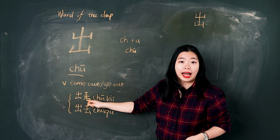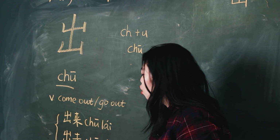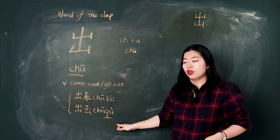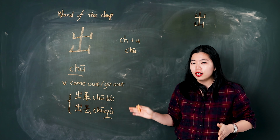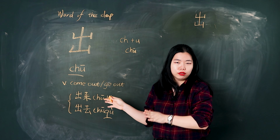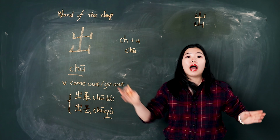One is 出来 another is 出去. So when you say 出来 can you tell me the speaker is inside or outside? Yes, the speaker is outside.